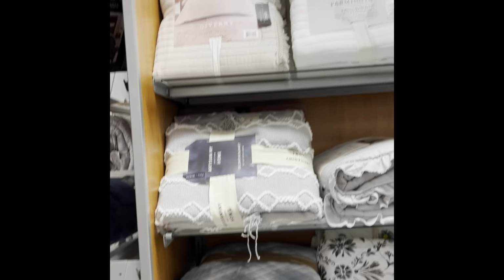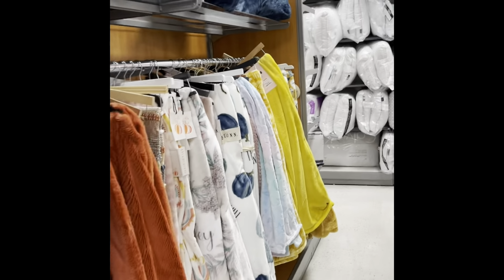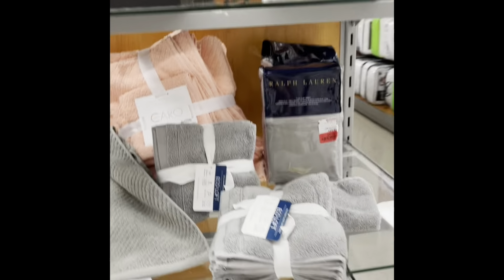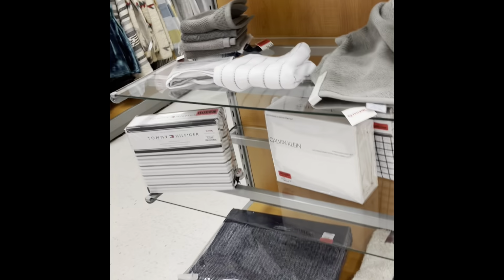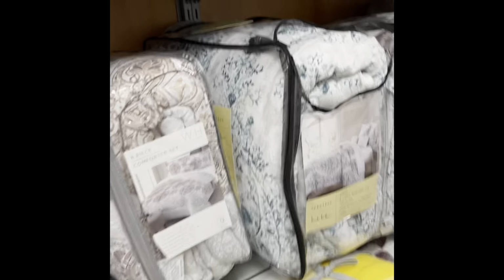There are now the linens. They're getting ready for the holidays, actually. I think I need a rug. Probably need a rug. Our household things for the bedroom. I'm not showing you the pricing, right? But I should.